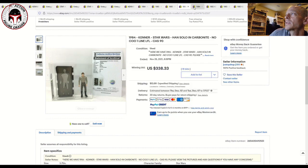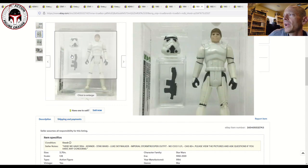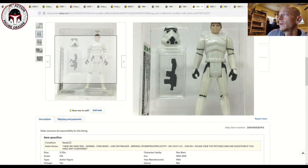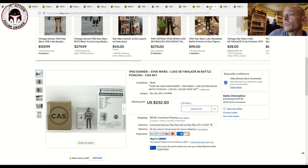Another pretty fair price. And this was a CAS 80 plus Luke in his Stormtrooper disguise. That one sold for $409. And it looks like it's got the correct blaster there, the all black Imperial blaster. So that was correctly encased. But $409 took that one home on an 80 plus CAS grade.